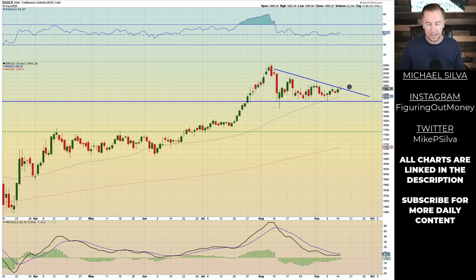Gold on the daily time frame played peekaboo on this upper trend line, kind of coming out just to see what's going on out there, and then it came back in within the channel. Look at this, and if the US dollar gets more pressure to the downside, I can see this start to break out.